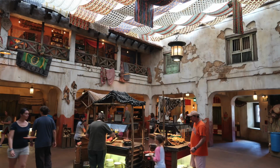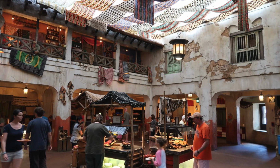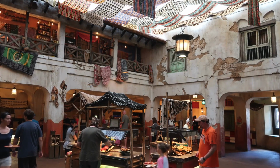So the restaurant itself has 3.5 main sections, I would say, as you walk in. There's a main section where the buffet normally is served. There's a room off to the left, and then there's a room off to the right that is sort of divided into 2 sections. So as the characters go through, you're only going to see them where you are sitting. You're not going to see them through the whole restaurant.